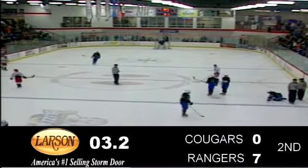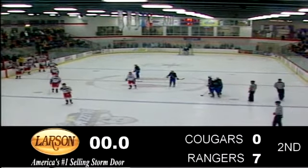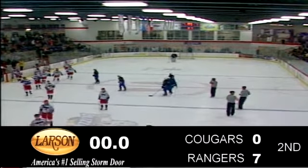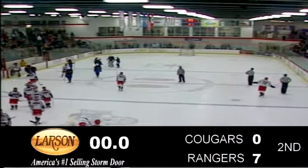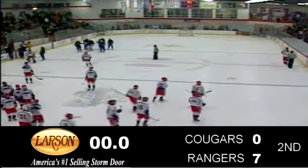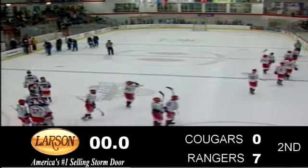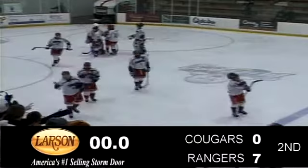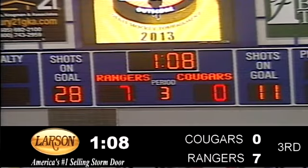period of play. Brookings a 7-0 lead after 2, and it's been all Brookings. That's been the story of the game. Already a hat trick for Matt Ing, a playmaker for TJ Theodosopoulos. They have led the way, the 2 leading scorers for Brookings with 4 points each. We will head to our second intermission with Brookings leading 7-0. And we're back for period number 3 here. Brookings leading Aberdeen 7-0. We'll head to the third period.